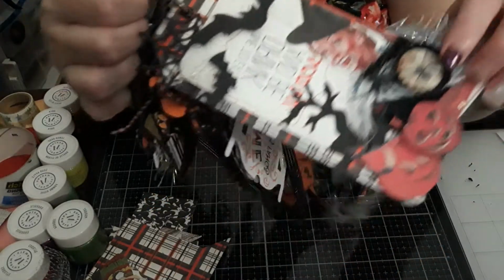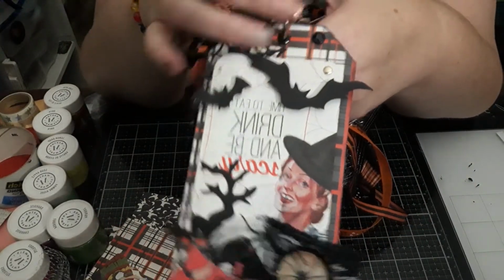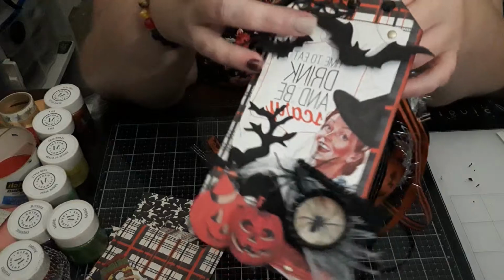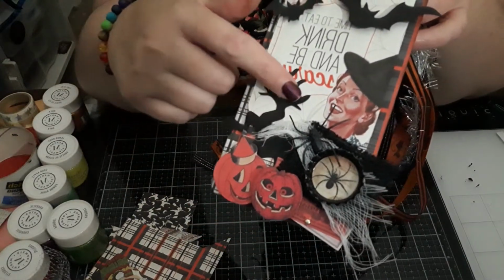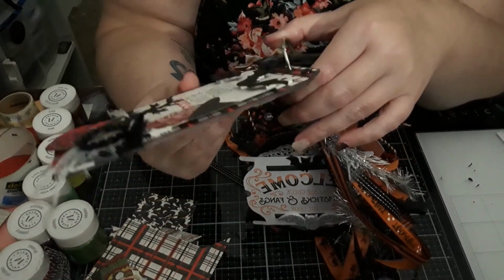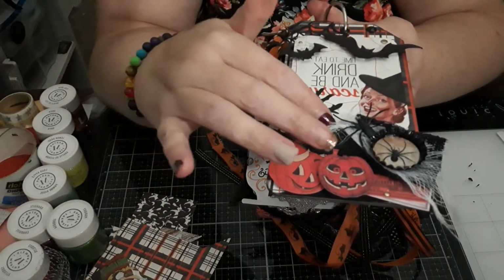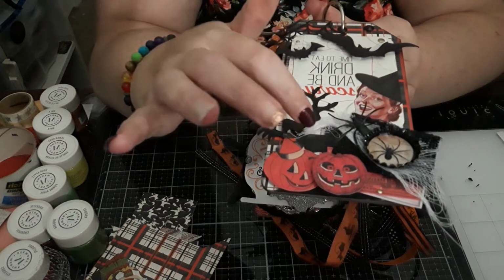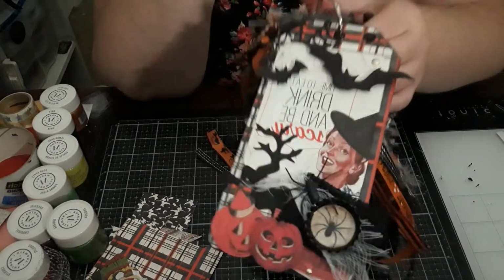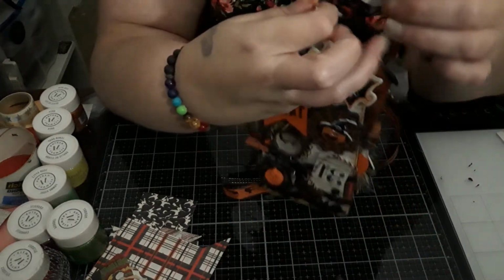And then the last one is this one. It says, time to eat, drink, and be scary. I just have a bunch of cut aparts layered up on top. Everything is dimensional, so it's similar to the way I do my pocket letters. I just layer, and then you can't see some of the stuff in the end, but that's okay. There are some elements underneath this, and all the bats are up on dimension. Really cute, I think. And then the last page is very simple.